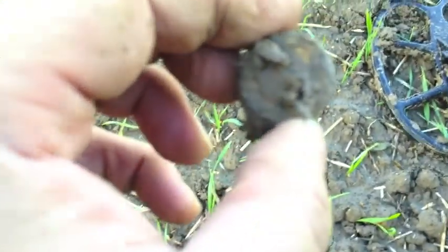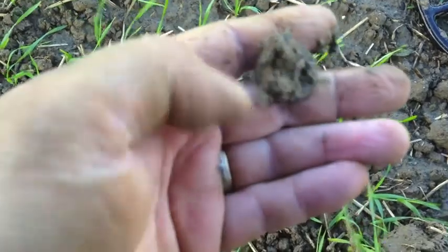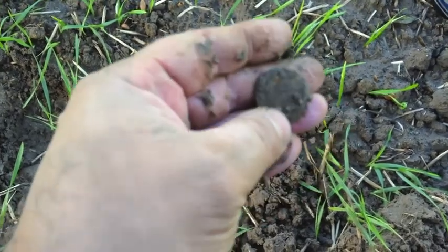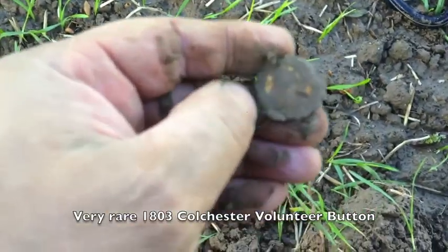Is that a button? Oh my God. Oh my God. It is. I don't know what it is. I think it's gold plate or whatever it is. I think it's a button. Tell you what, let me clean it up and I'll show you.